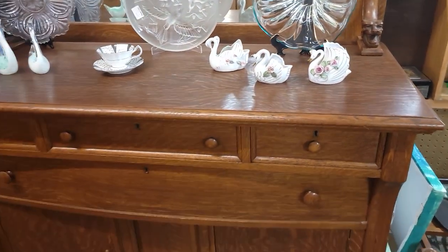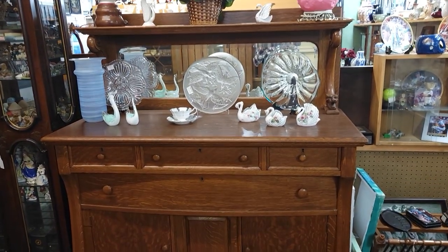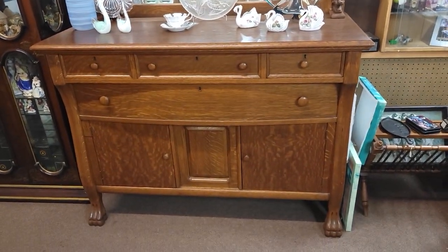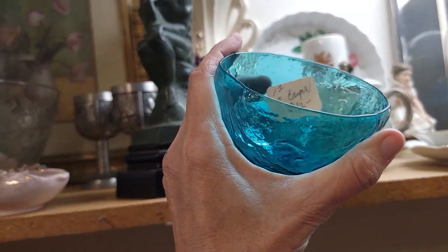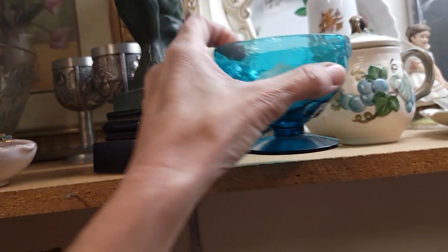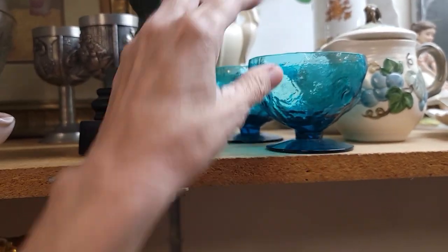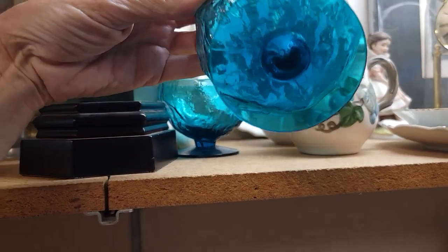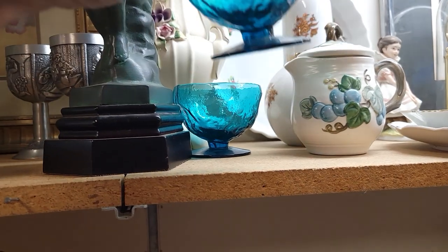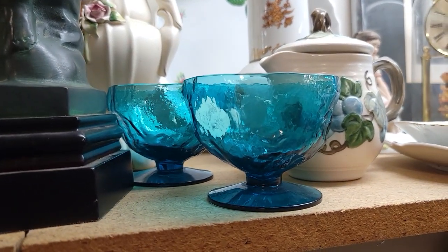Ooh, look at this piece of furniture. Oh my goodness, that's stunning. Love that. Look at these little glasses. Those are really, really pretty. I could see putting candles in those too, as opposed to just using them like glasses. I kind of want them. What are they, $12 for the pair? I think I might end up with those.